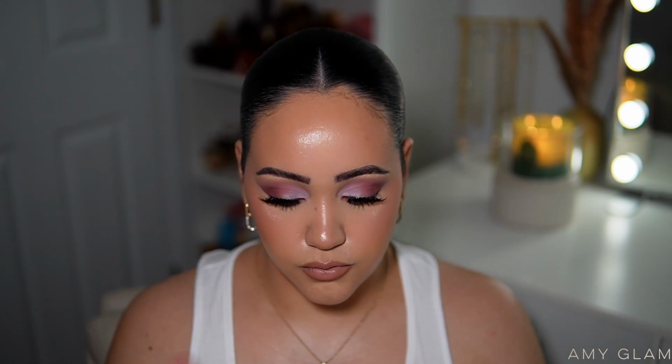So here we have Just Enough, which is a light kind of bubblegum pink one. This is my least favorite of the three. It's still a favorite. I've been loving it. It's just I'm getting used to this one because I'm not used to wearing super bright pink shades like this, but I did enjoy it the day that I wore this. So this one's really beautiful.